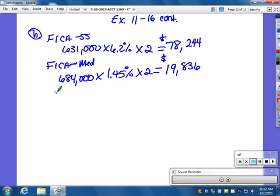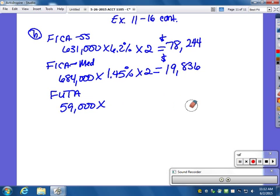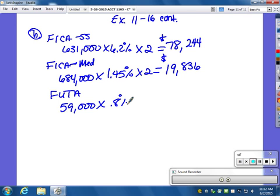And FUTA. What's the FUTA rate? How much was taxable? 59,000, and the FUTA rate is 0.8%. It's 0.8, not 0.08. Okay, so times 0.8% equals how much FUTA taxable?